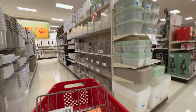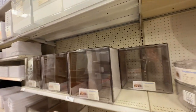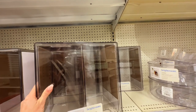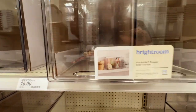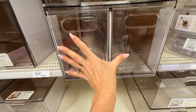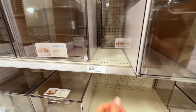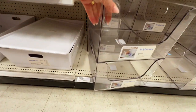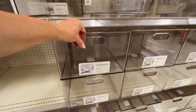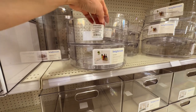Okay, let's see storage. See how Target America compares with what we have in Australia. Oh, these baskets are cute. They're like stacking drawers. These are deep ones, see? They open this way. Turn around. Oops, here we go. So these are two side-by-side deep drawers. And these are, okay, so apparently $15. Small. And then there are these stackable bins. They're $12. This stackable bin is single. This is $15. Lazy Susan turntable.